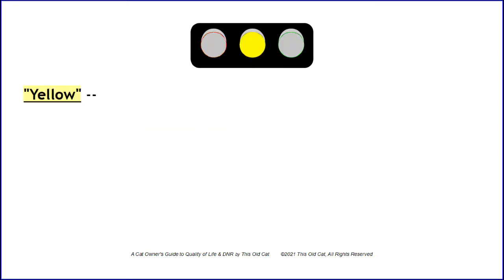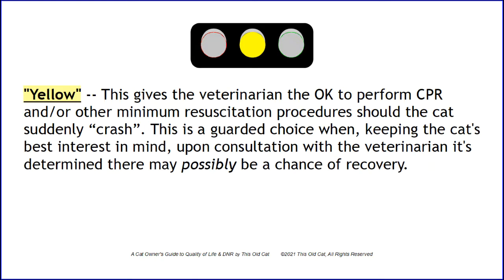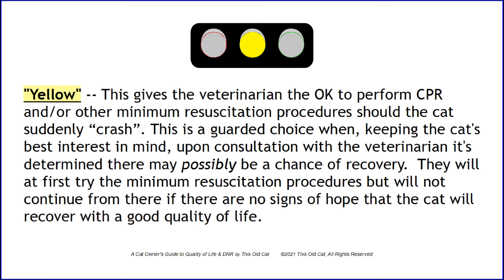The second option is yellow. This option gives the veterinarian the okay to perform CPR and or other minimum resuscitation procedures should the cat suddenly crash. This is a guarded choice when, keeping the cat's best interest in mind, upon consultation with the veterinarian it's determined that there may possibly be a chance of recovery. They will at first try the minimum resuscitation procedures, but will not continue from there if there are no signs of hope that the cat will recover with a good quality of life.